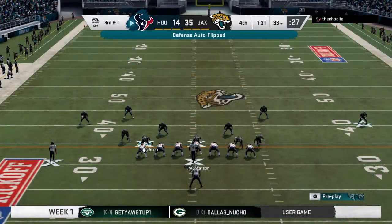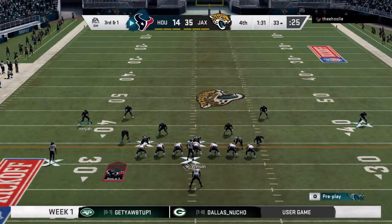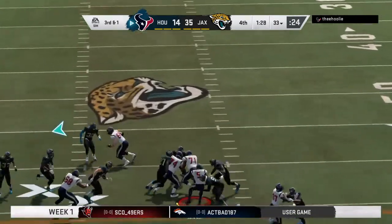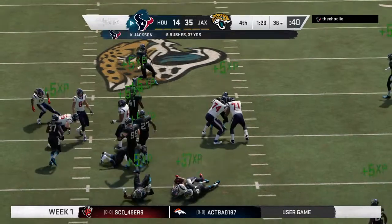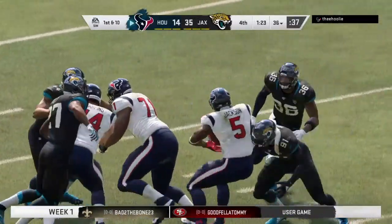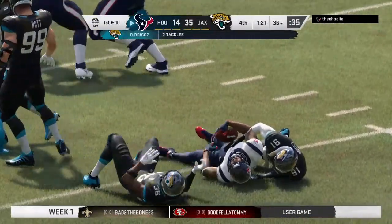They tried to throw on second down, unsuccessful. Now it's 3rd and 1. On third down, this is Jackson, and he's able to get the first before he's taken down at the 36. A third down gain of 3 yards, and that'll be enough.